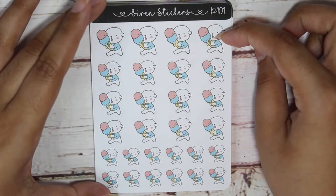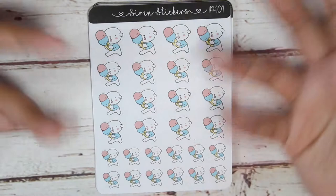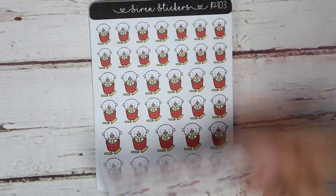And I like the variety because you can use the large characters in your monthly spreads, or a 1/2 box in your weekly spreads, and then use the smaller ones if you get your spacing wrong like I normally do. So there's those guys. And then eating, snacking, watching TV. There's a bunch of little chips, some to-go food boxes, and a little soda right there. And then the Stewie eating fries. And this is so cute.